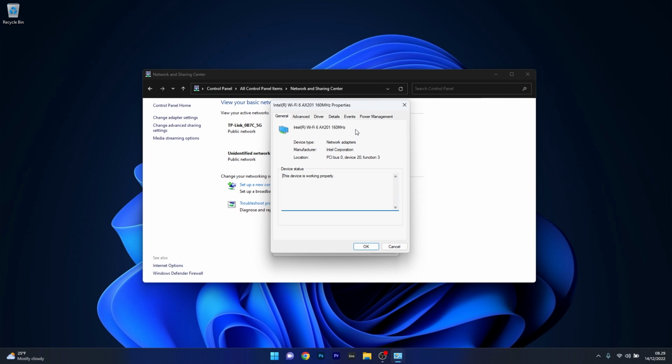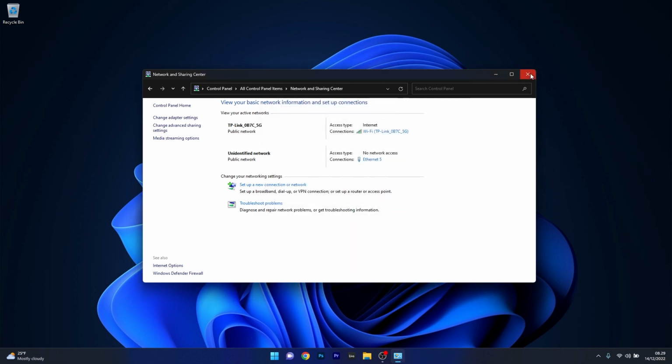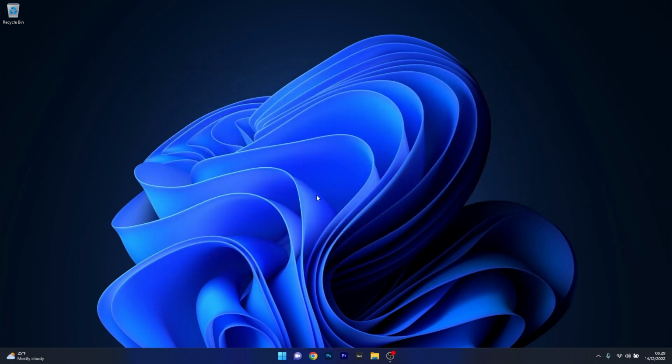In here, just click the Power Management tab, and the last thing you have to do is to make sure that the box next to allow the computer to turn off this device to save power is unchecked. Afterwards, just press on OK, close these windows and restart your computer to check if the problem still persists.